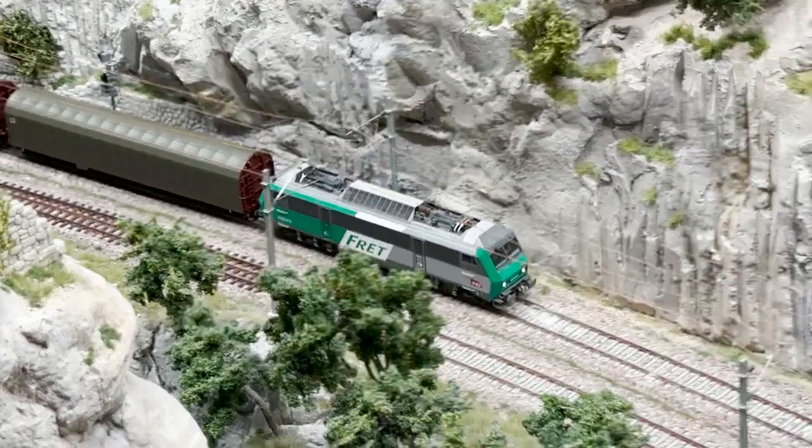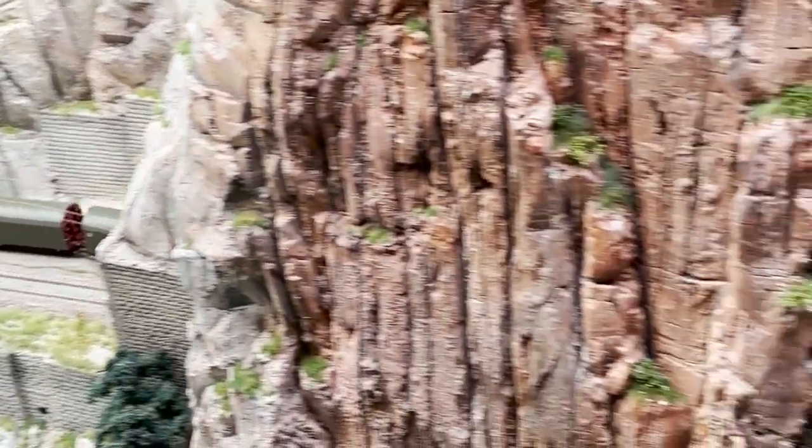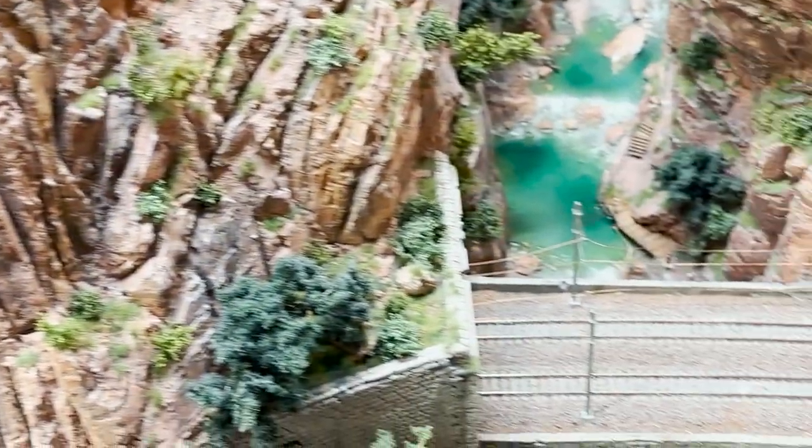This was the first train that we saw at Miniatur Wunderland. And once you move around the corner from this, you get to the new Monaco section.